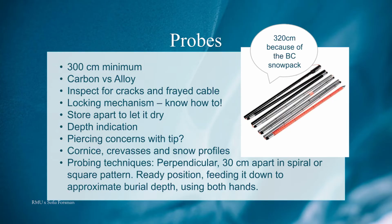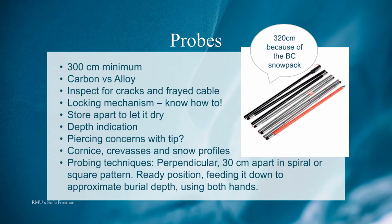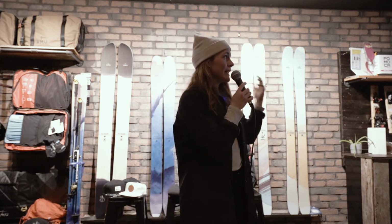Okay, so you need to make sure that you have a probe that's long enough. 320 is the longest that they offer in terms of not industrial sized or industrial built transceivers. And then carbon versus alloy, they're just different, right? You need to inspect it regardless for cracks to make sure it doesn't break. Carbon's going to be slightly lighter. Alloy will be a little bit more durable. So if you're working or if you're in really hard snow, alloy is going to perform better.